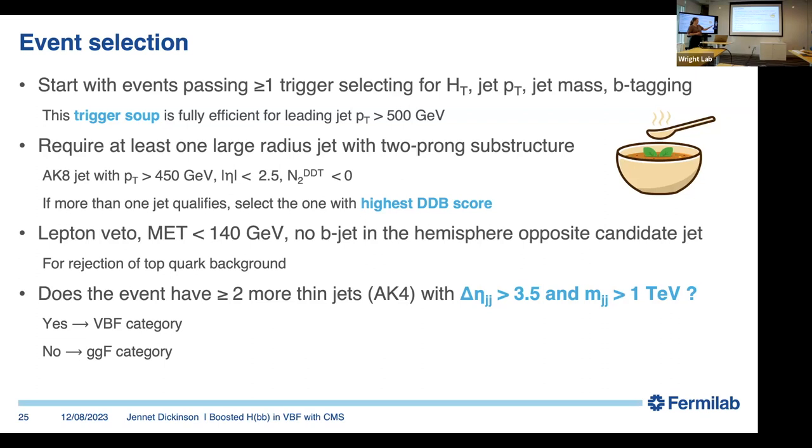And then the final thing that we ask is, does the event have at least two more thin jets in addition to the Higgs candidate? And do they have this high angular separation and this high invariant mass? If all of these things are true, we do have these jets and they do have these properties, then we put this into the VBF category. Otherwise, either because it doesn't have these two extra jets, or because it does have these two extra jets and they don't satisfy these properties, then it goes into the gluon fusion category.